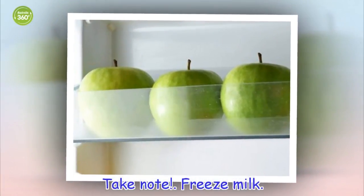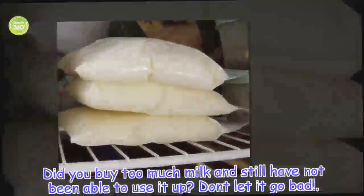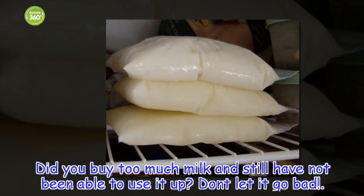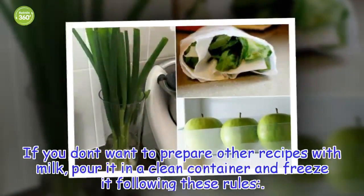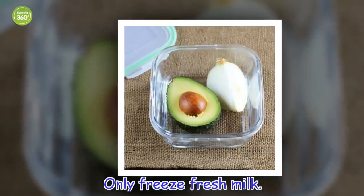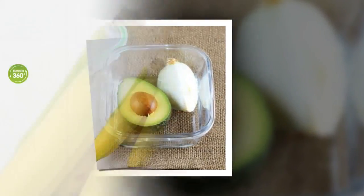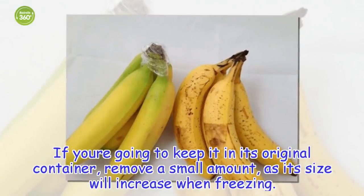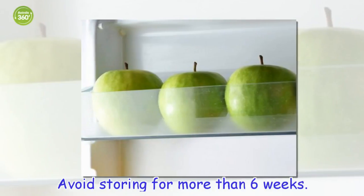Take note. Freeze milk. Did you buy too much milk and still have not been able to use it up? Don't let it go bad. If you don't want to prepare other recipes with milk, pour it in a clean container and freeze it following these rules. Only freeze fresh milk. If you are going to keep it in its original container, remove a small amount, as its size will increase when freezing. Avoid storing for more than 6 weeks.